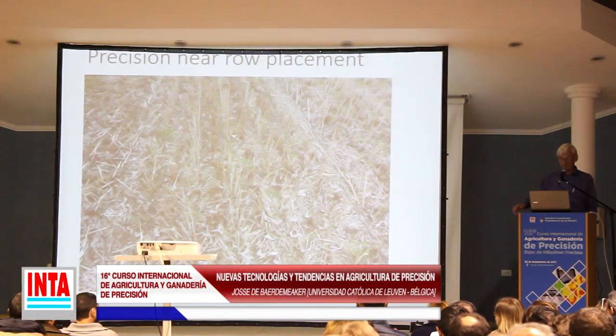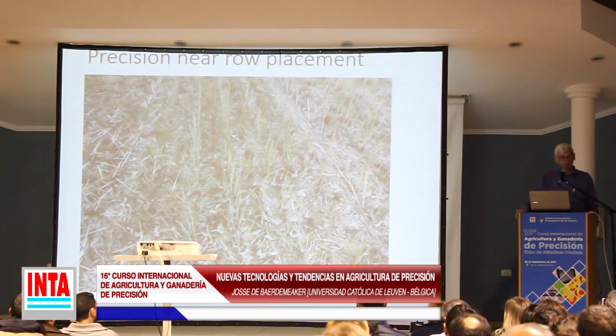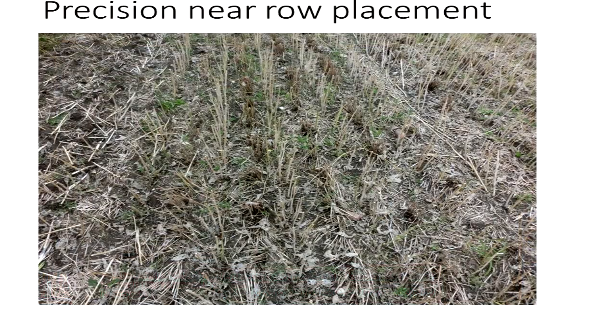And the capability is there, because here you may not see it very clearly, but here you have between rapeseed rows, you have a new crop being planted, and they manage to keep the distance from the previous rows. So we can do placement in individual rows. We only have to start doing it.